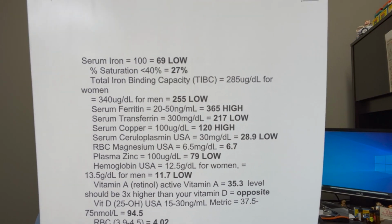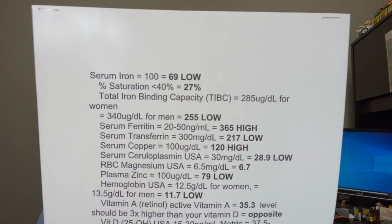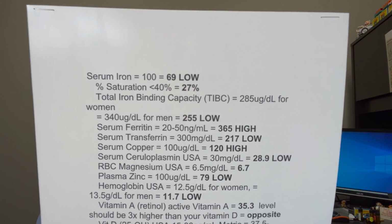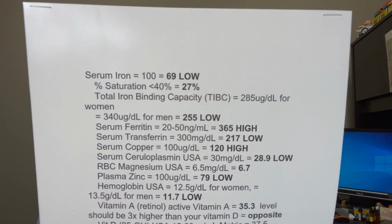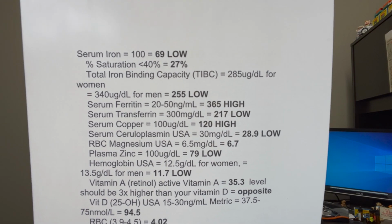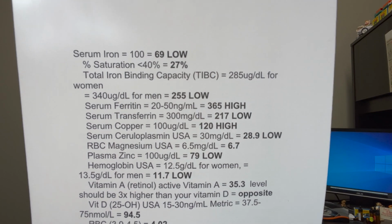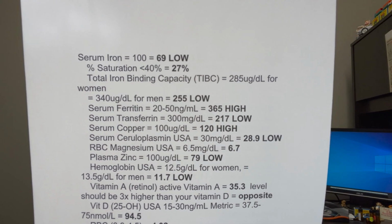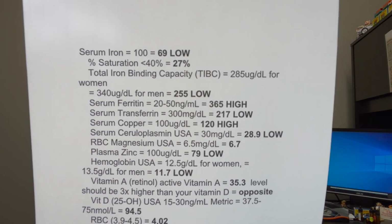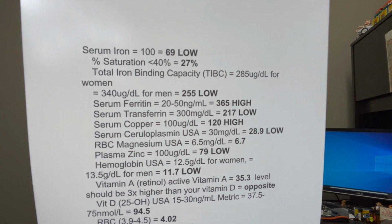And as an example, here is my blood work. So there's no worry about HIPAA. My serum iron was low at 69. Look at the total iron binding capacity. That's low, 255. Look at my serum ferritin, folks. 365. And like I said, today I just had a gentleman, 1,393. Serum transferrin is low, should be 300, it's 217.